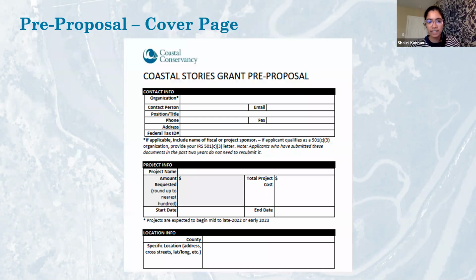As Emily mentioned, the first step in applying is completing your pre-proposal, which is attached to the RFP. Your pre-proposal will determine whether you get invited to submit a full proposal. So though it's really pretty simple and short, you'll want to make sure you're representing your project well in this step. We encourage you to reach out to us to consult about your project prior to submission, especially if you're a new applicant. That way we can provide any initial feedback that may guide you in forming your application.